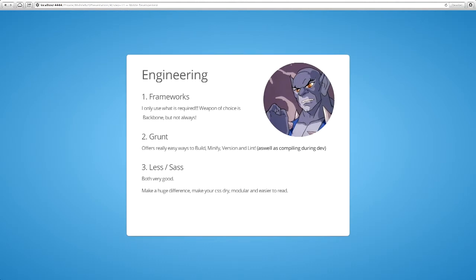Frameworks. Only use what is required. Again, on mobile devices, you've got to think about the bandwidth. You've got to think about what it is you're downloading. So only use the minimum that you need to get the product out the door. When it comes to responsive websites, that's great. But when you work on a mobile, you've got to remember that costs something. And unless you're vigilant, you'll pay for it.